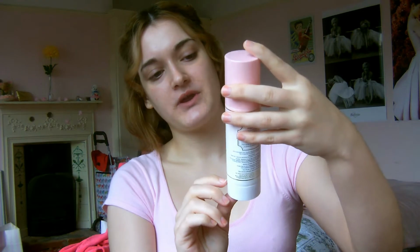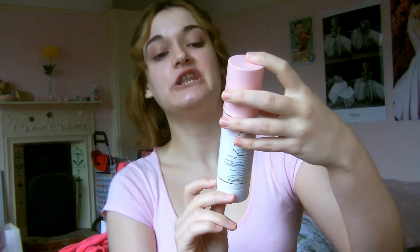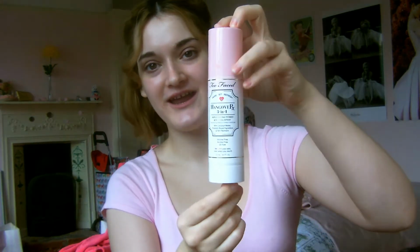So I've already applied the Faced Hangover 3-in-1 Replenishing Primer and Setting Spray. This has coconut water in it and it feels so good, and I just, oh my goodness. And now I'm going with the Girls Contour Kit from Soap & Glory, and I'm going to be applying the One Heck of a Blot face primer. I love this stuff, it's amazing.